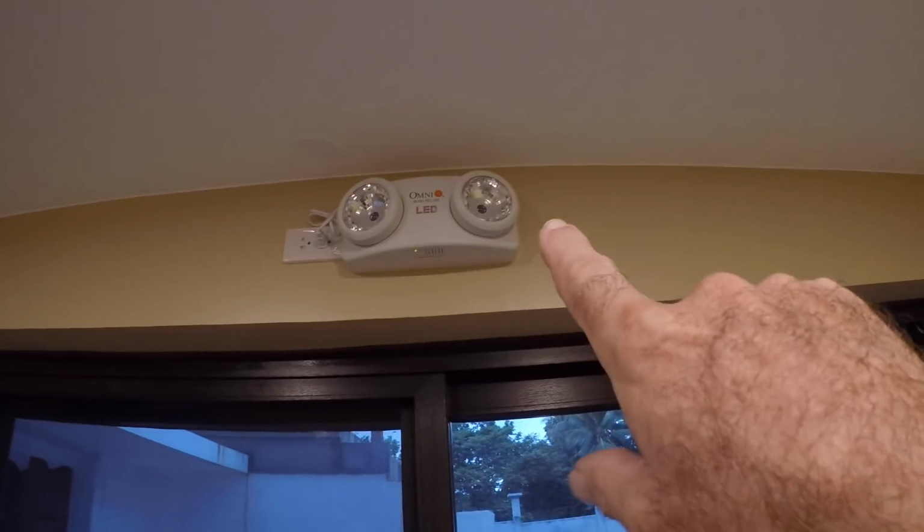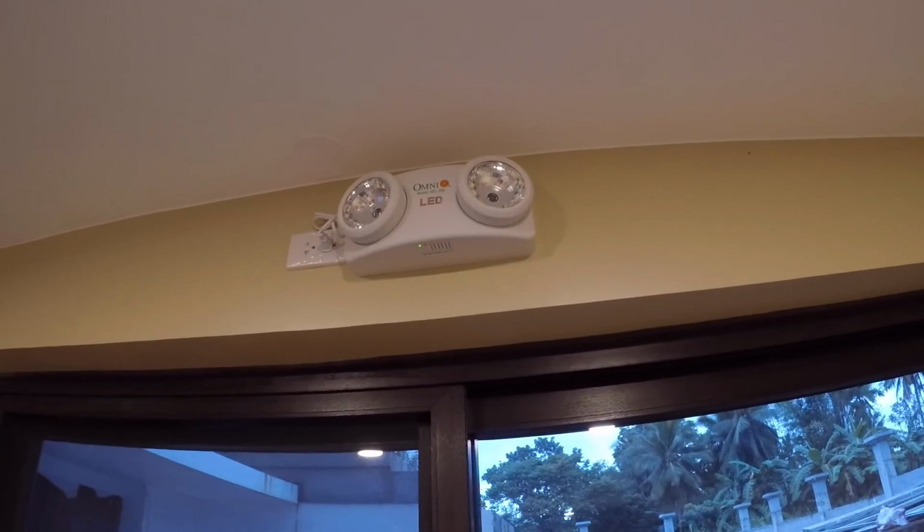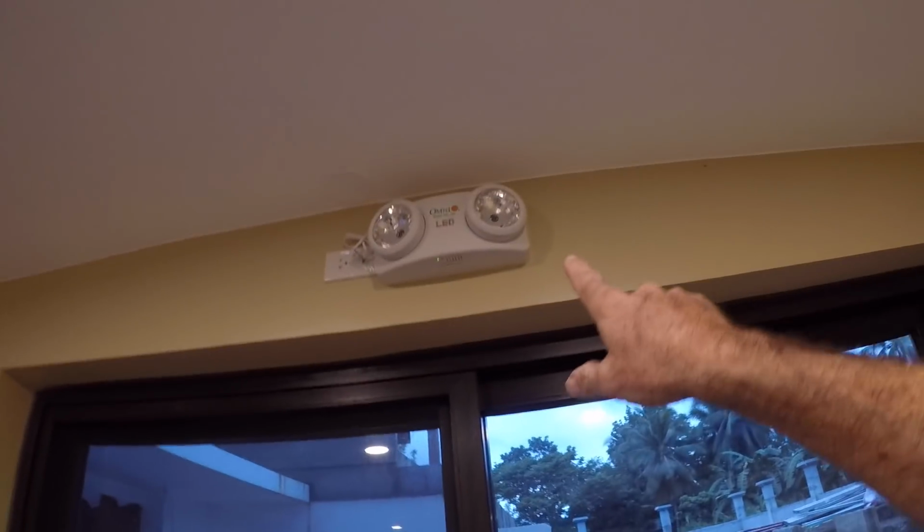And one thing I didn't show you today at the installation, it's just a matter of putting a couple of anchor screws inside the wall and plugging it in. And that is our emergency light here. I think that gives us 7 hours of emergency lighting when the electricity goes off, when we have brownouts. So that got accomplished today.